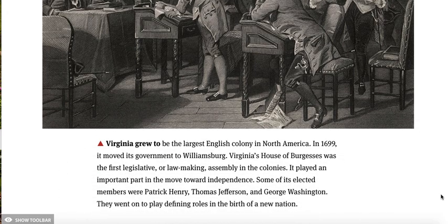Virginia grew to be the largest English colony in North America. In 1699, it moved its government to Williamsburg. Virginia's House of Burgesses was the first legislative, or lawmaking, assembly in the colonies. It played an important part in the move towards independence. Some of its elected members were Patrick Henry, Thomas Jefferson, and even George Washington. They went on to play defining roles in the birth of a new nation.